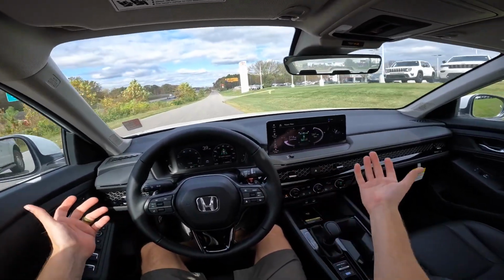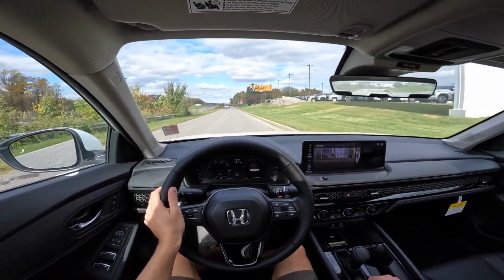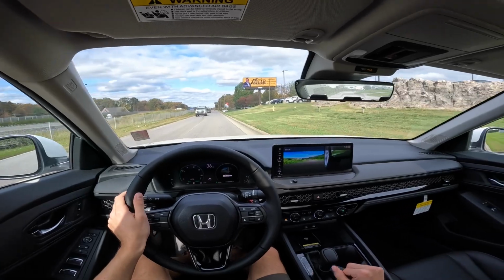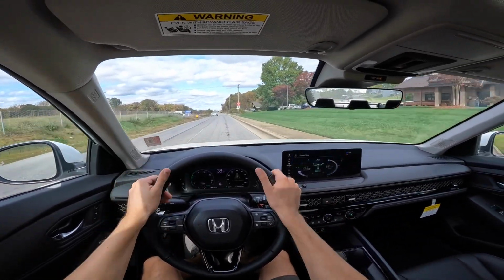So driving, it's pretty impressive. I'm enjoying just how comfortable it is, especially knowing I can go like 600 miles on a tank. We're gonna go into eco mode now. So this will really do a good job using the battery as well as the engine.